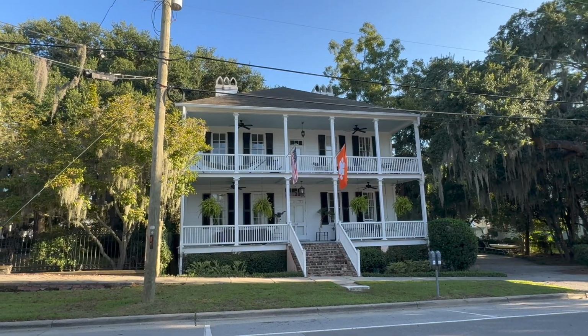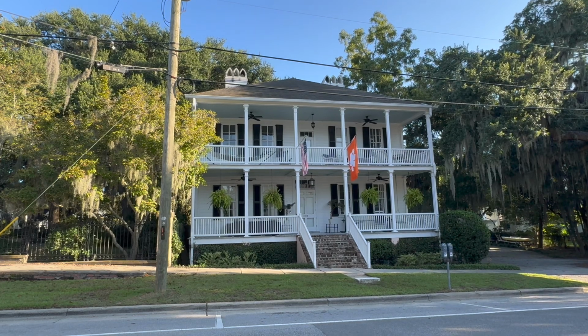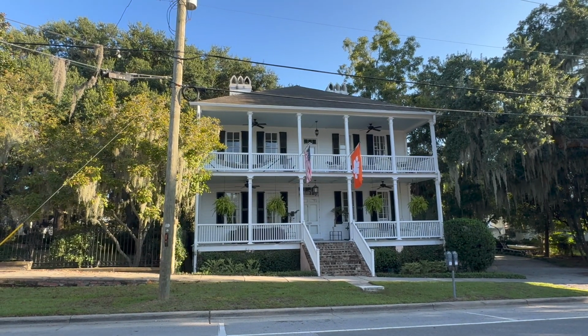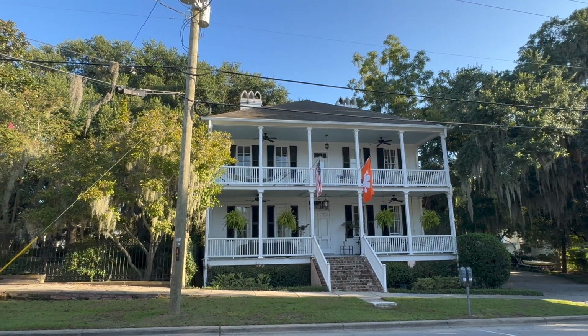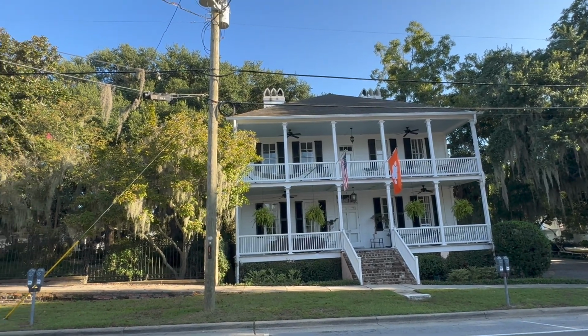So here's a typical southern house with galleries, where in the old days you would sleep on the second floor where it was cool, and the bugs, generally the mosquitoes and the no-see-ums, wouldn't fly higher than about 10 feet. So if you were up on that second floor and if you had a nice little sea breeze, that was a cool, pleasant place to spend the night.